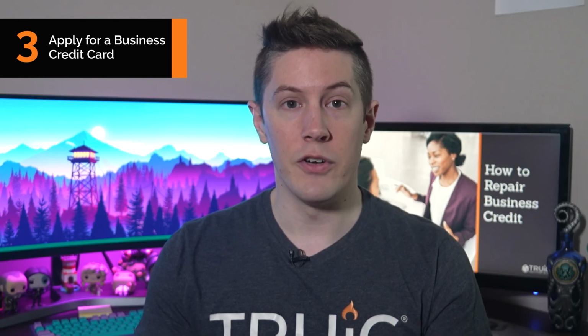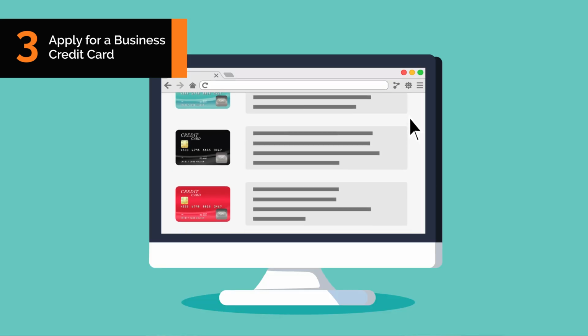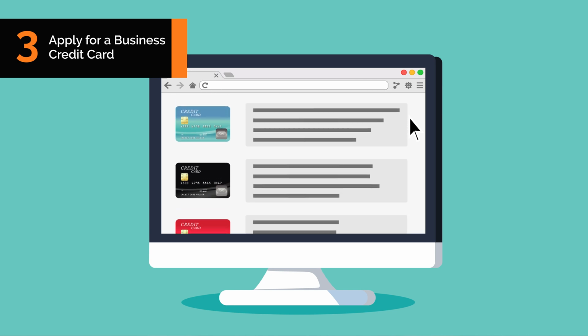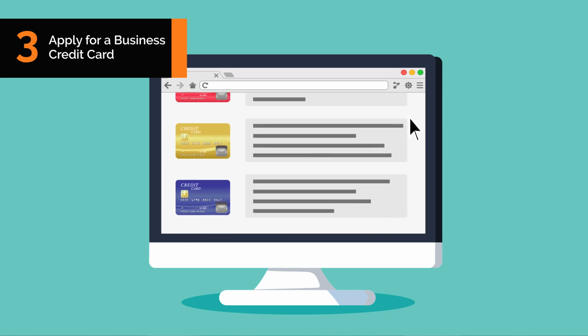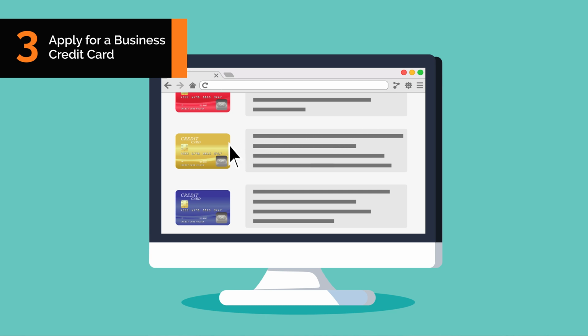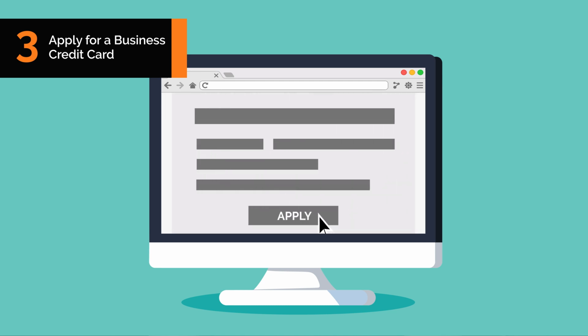Here's how to apply for a business credit card. Find the right credit card for your business. Different cards offer different incentives, rewards, and terms. Do your due diligence to determine the best card for your business needs.